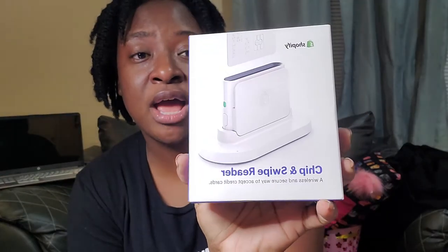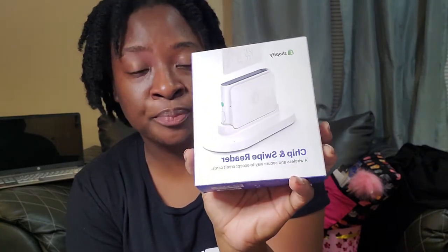I also have this Shopify chip and swipe reader. Of course I have my website through Shopify. Shopify used to give these away free as well when I first started my website. I didn't get one because I didn't really read the description. I thought it was just for brick and mortar stores, because a few stores that I shop at use these exact same ones. But it's basically what I need for my pop-up shop.